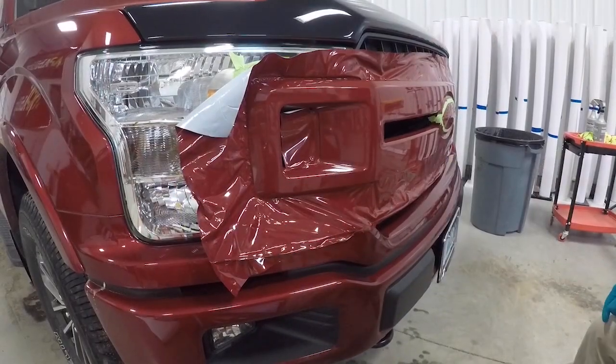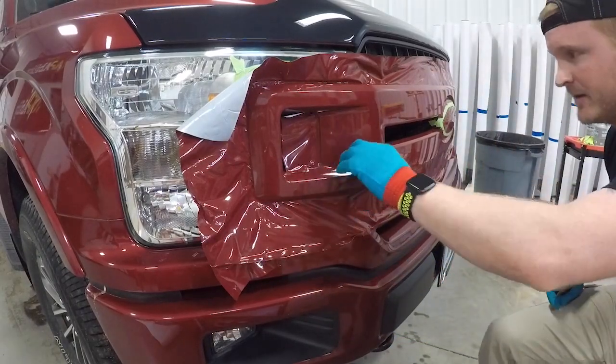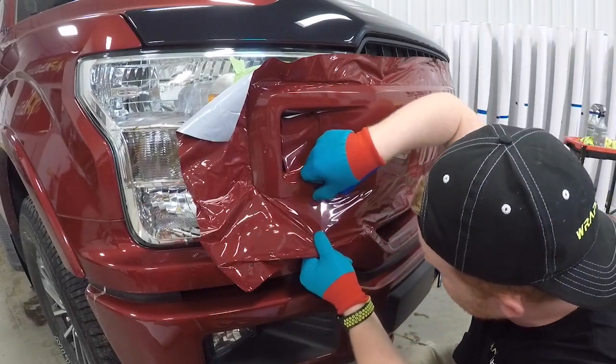Well, now you can watch me do some of the intricate stuff around the edges there. I got her nice in here, got her nice in there. Got her laid around in the hard parts in there. So now we're gonna go around these outside edges.